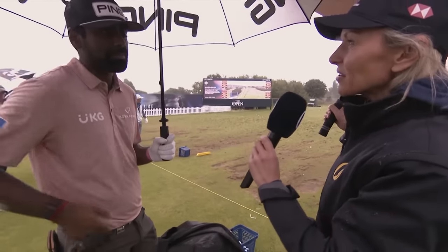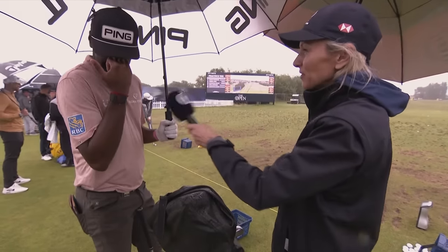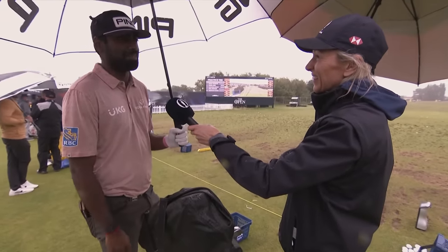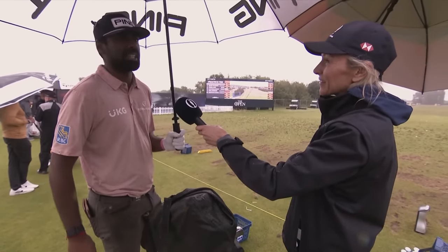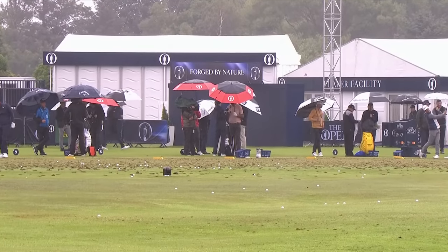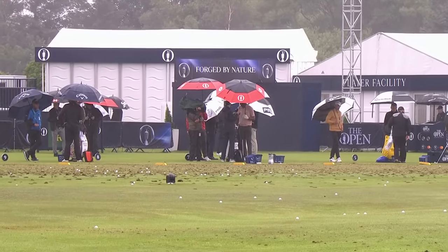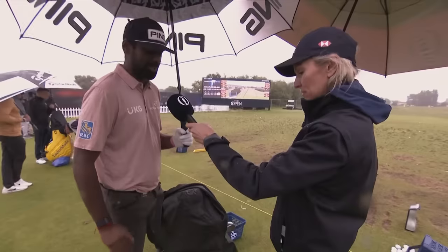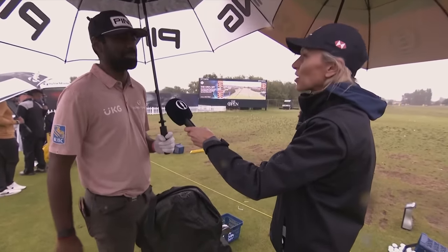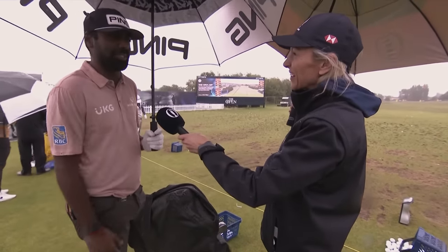You're a bit of a kid in a sweet shop right now, aren't you? Yeah, trying new clubs and being creative. To be honest, you can ask the Ping guys, they're here. I hate changing clubs. I just want to stick to my own. But this week I feel like I'd be doing myself a disservice if I didn't try it, just as a way to get it in the fairway as easily as possible. That's why we built up this new 2-iron. I need a lot of cajoling to put new clubs in the bag usually. I'm just like, I found what I'm good with, I'm comfortable with that. But it is fun. It's a lot of fun. Everybody loves getting new clubs.